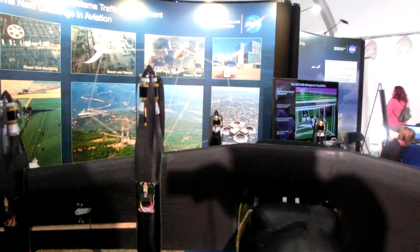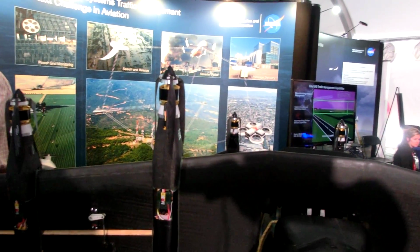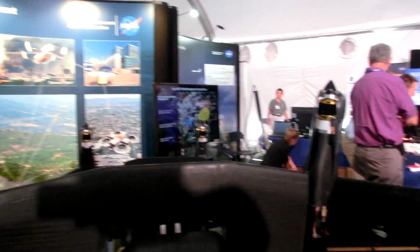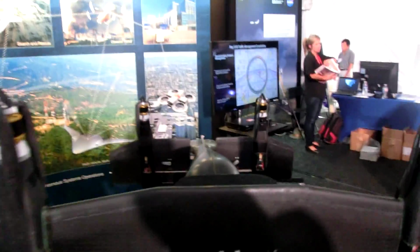Some of the neat features on it, having lots of motors enables engine out. So you can lose an engine at any time, at any flight condition, and still continue to safely fly the airplane, even a tail motor. The distributed electric propulsion is really what enables this.